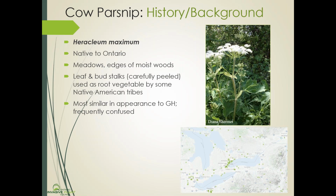It's the most similar in appearance to giant hogweed, and for this reason, it's the most frequently confused. For example, in the city of London, there are always reports to the city about potential hogweed infestations. A lot of the time it ends up being cow parsnip or another species you'll see later, Angelica.